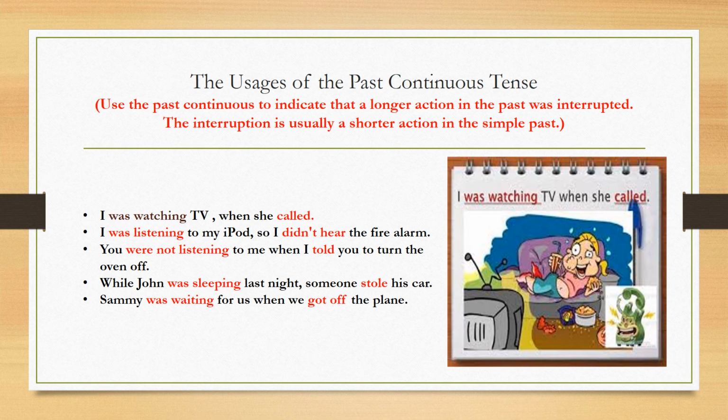Usage number 4. We use the past continuous to indicate that a longer action in the past was interrupted. The interruption is usually a shorter action in the past simple. For example, I was watching TV when she called. Did I start watching TV before she called? Yes. Was the action of watching TV in progress when she called? Yes. Did I stop watching TV? Yes. Why? To answer the phone, to answer her call.